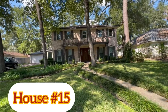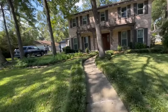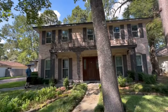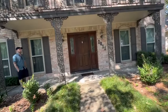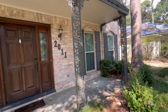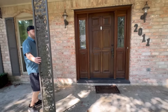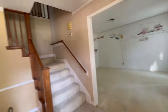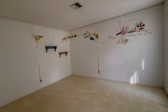So, this is house number... The roof is 15 years old. It's got a little balcony that you cannot get on. I love these old columns, metal columns. You find those in Round Top all the time for pricey money. Nice wood front doors. Occupied until June of this year. This was their little toy room.